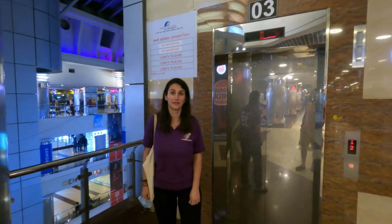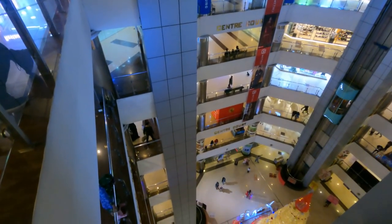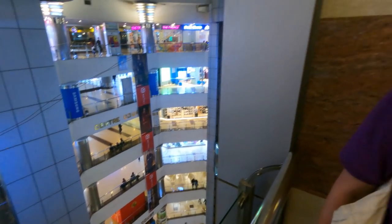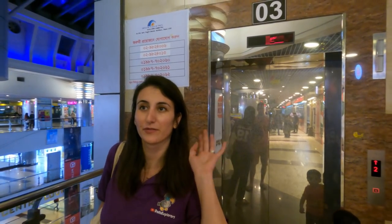No, this is floor number 3. There's level number... more. 1, 2, 3, 4, 5, 6, 7, 8 floors. It's like Bashundhara maybe. I mean the number of levels, but the width is much bigger, right? Everything is bigger in Bangladesh.